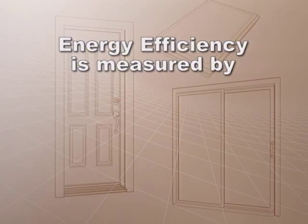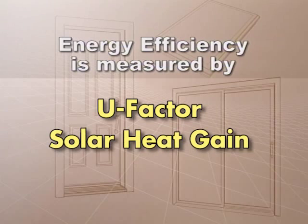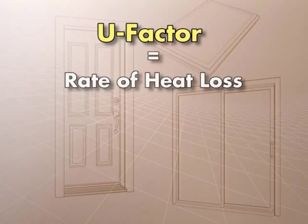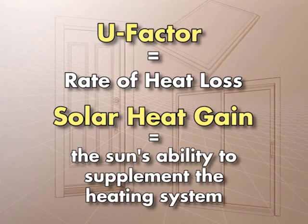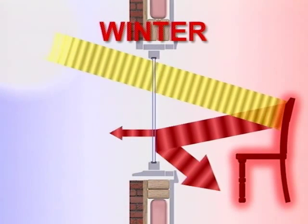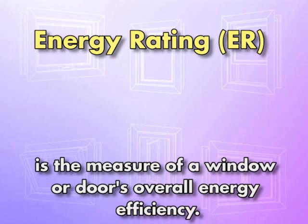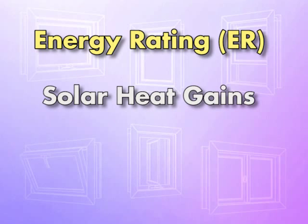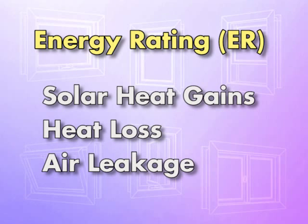Energy efficiency is measured by U factor, solar heat gain, and energy rating. The U factor shows the rate of heat loss. Solar heat gain is a measure of how well the sun's heat energy helps to supplement the heating system. This is important during cold weather. The energy rating, or ER number, is a measure of a window or door's overall energy efficiency based on 3 factors: solar heat gains, heat loss, and air leakage. A higher ER number means a more energy efficient product.